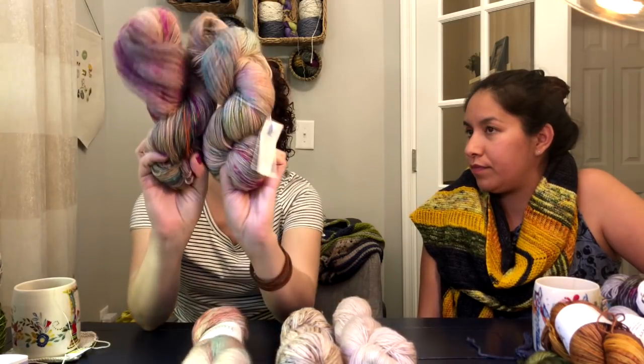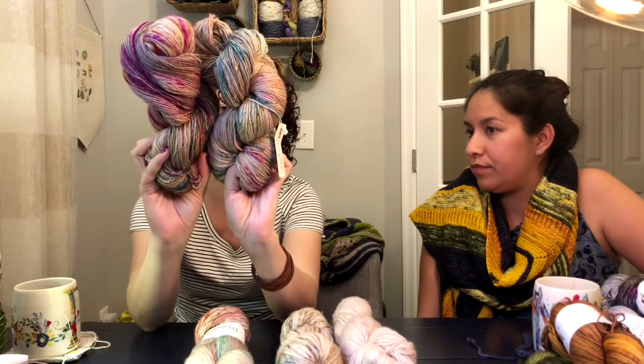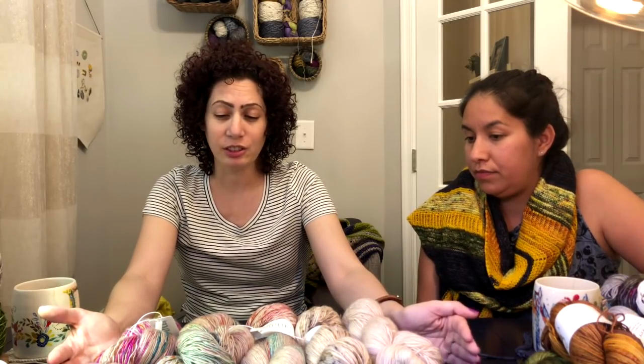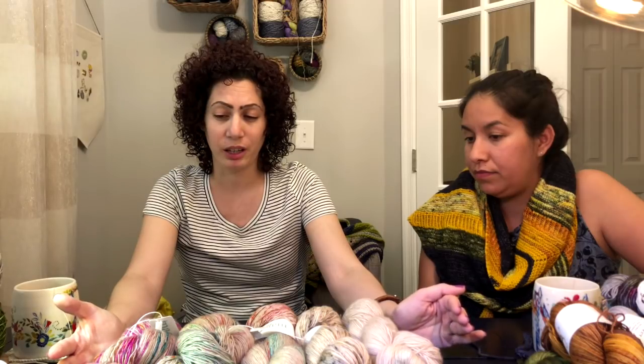And these two are actually going to be, even though they're the same colorway, she said to use them as 2 different colors. So yeah, I think it's gonna be gorgeous. I came home with it, and I really love it. It's out of my comfort zone, but I think it's really pretty.